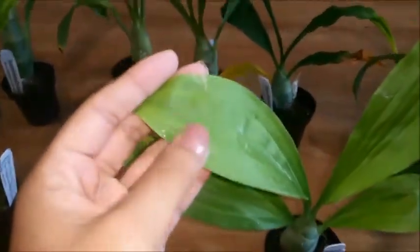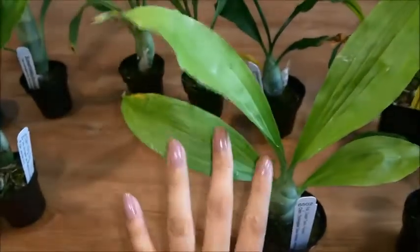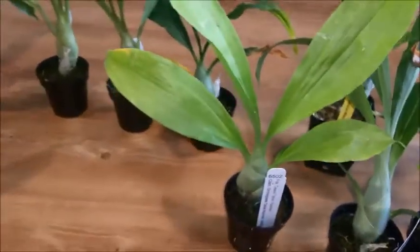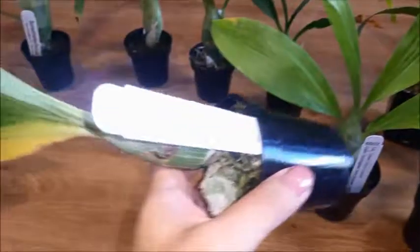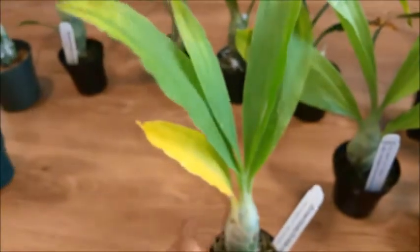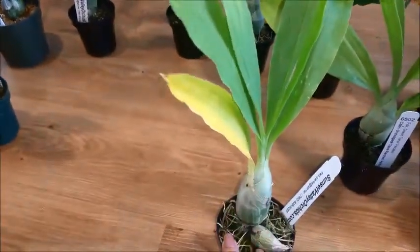And this one actually has the lightest color of leaves in the collection, and that's how it came. So maybe it was definitely getting a lot of sun wherever it was in Sunset Valley Orchids. Okay, the next one is Catasetum Fongsing, and this is one of the orchids I saw from the Facebook group that I needed to have.